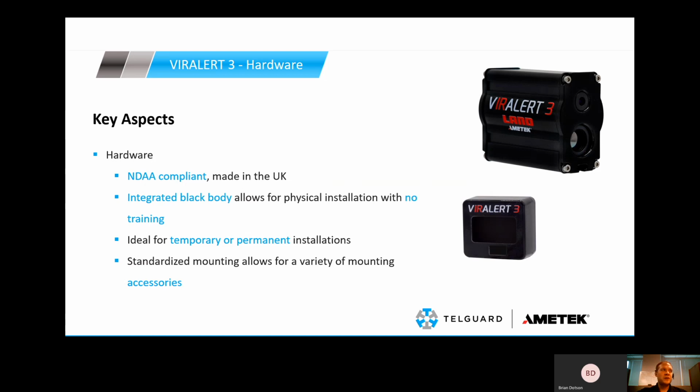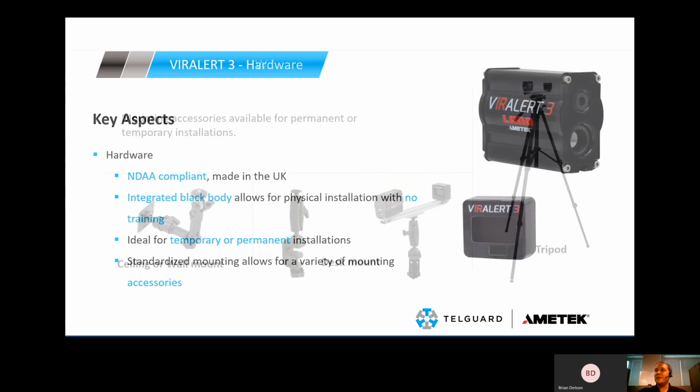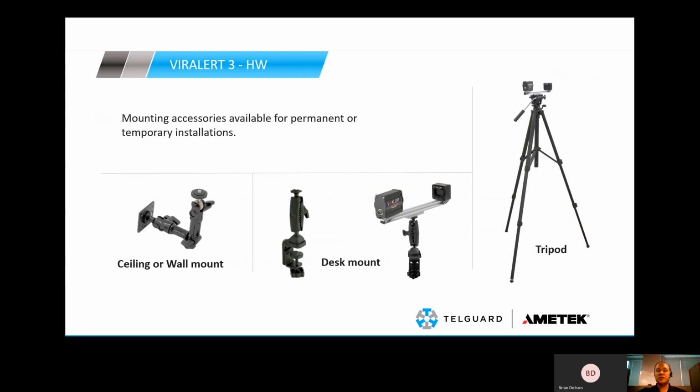Everything's already good to go out of the box, outside of plugging in a couple cords. This can be used for either a temporary setup or permanent setup, just depending on the needs of the business. And then, of course, as I mentioned, we have some mounting options that we're selling through distribution just to accommodate those different types of setups, whether you want it on the ceiling or the wall, tied to a desk or a table, or just as a standalone on a tripod.